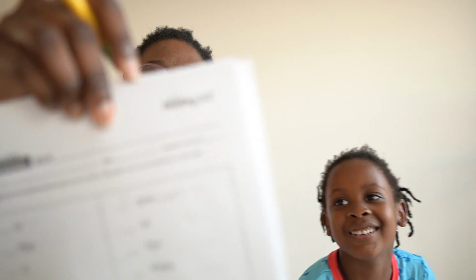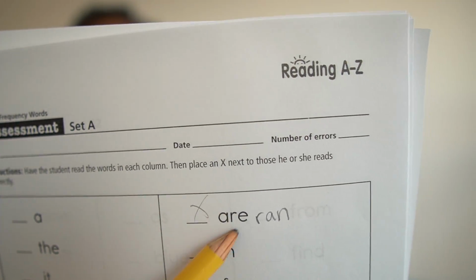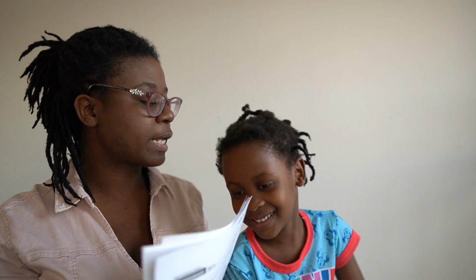You said it was "ran." Does this word start with an A? Let's take a look at this word. Sit up. Let's get serious, please. Do you know this word? Okay. This word is "are." What word? "Are." Very good.